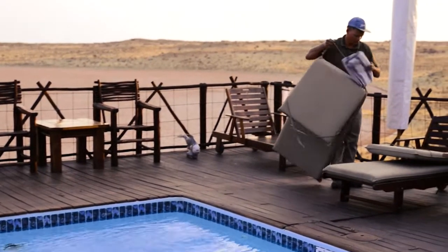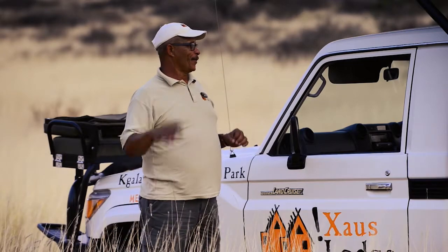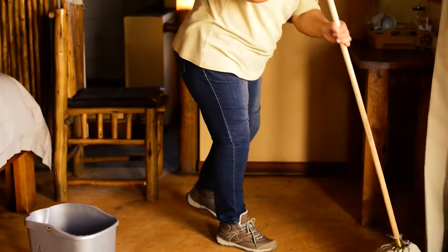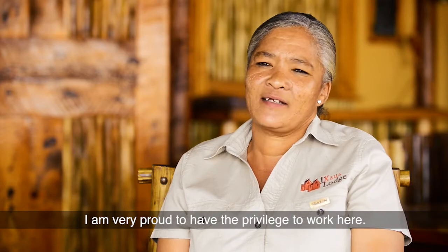It is a pride that filters down through every aspect of day-to-day life at the lodge, in every task performed by the team of staff, from guiding guests on game drives out in the dunes, to making beds and cleaning chalets.